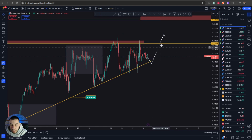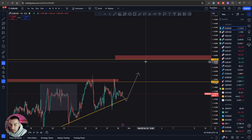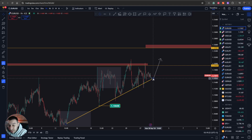Now, even if we break above that, I don't think we should be targeting much higher levels. So that's why I'm saying 1.1250 is the next level, the next area where we need to watch out and see what price action is going to do, how it's going to react around this resistance level up here. And again, if we get a strong rejection, then I'm probably going to be looking for a deeper pullback. But this may happen either at the end of this week.